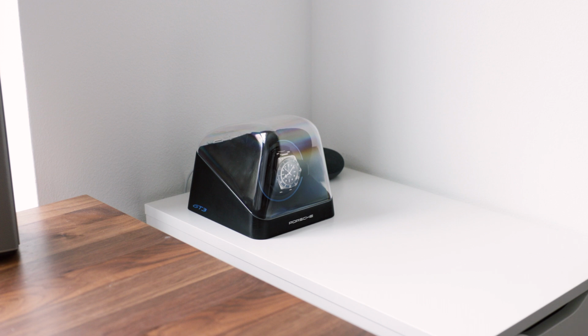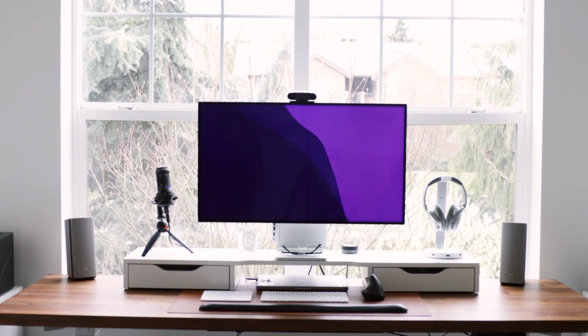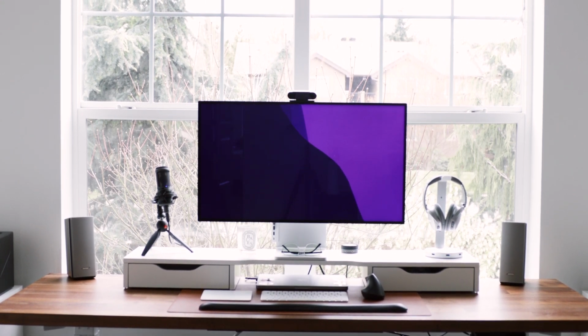To the right of the desk, I have the second IKEA Alex drawer unit. This has a Google Home Mini on it, as well as my Porsche GT3 watch winder. I have a lot of mechanical watches that need to be wound all the time, but at least I have these two watch winders that support up to three watches, which keeps it going for me. It's all I need most of the time. But that's kind of it.